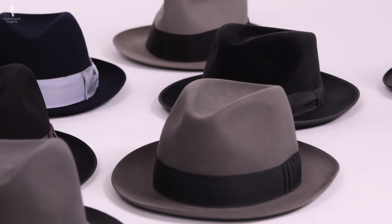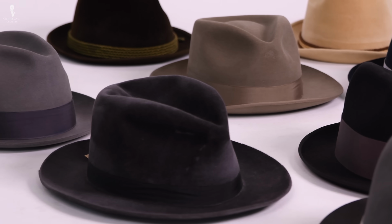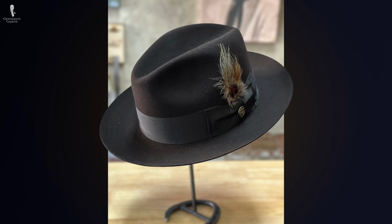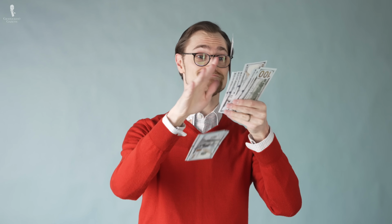Fedoras are traditionally crafted from a handful of standard materials, each with distinct advantages and disadvantages. Wool felt fedoras offer warmth, comfort, and affordability, making them ideal for colder weather, though they can feel heavy and may not handle moisture particularly well. Fur felt fedoras are considered the gold standard due to their luxurious feel, lightweight nature, excellent shape retention, and water repellency. But because of all of these perks, they come at a higher price point.